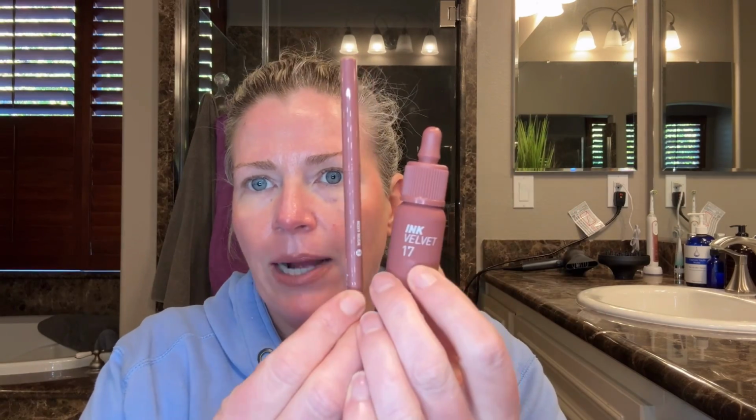So I picked this up on her recommendation along with the matching lip liner. And this is their Pera. This is their, let me grab the box. Here it is. This is their Ink Velvet Lip Liner, and I got it in Rosy Nude, so it's the same exact color as this. Very nice lip liner.